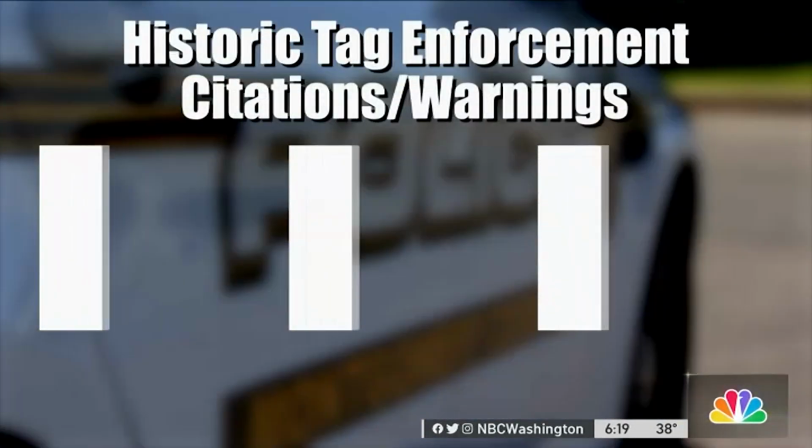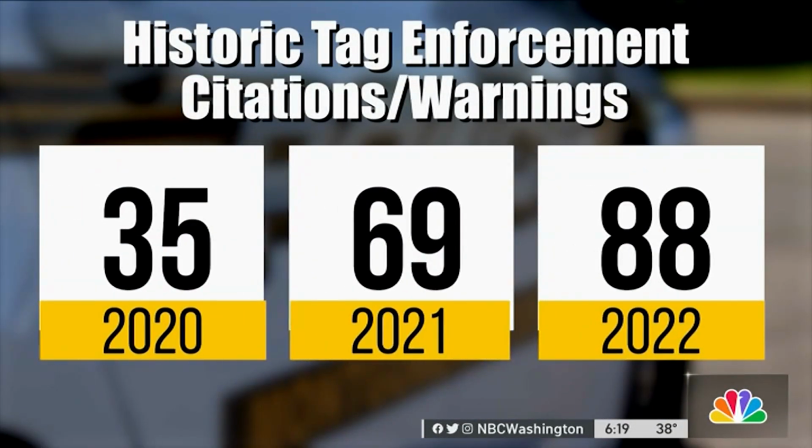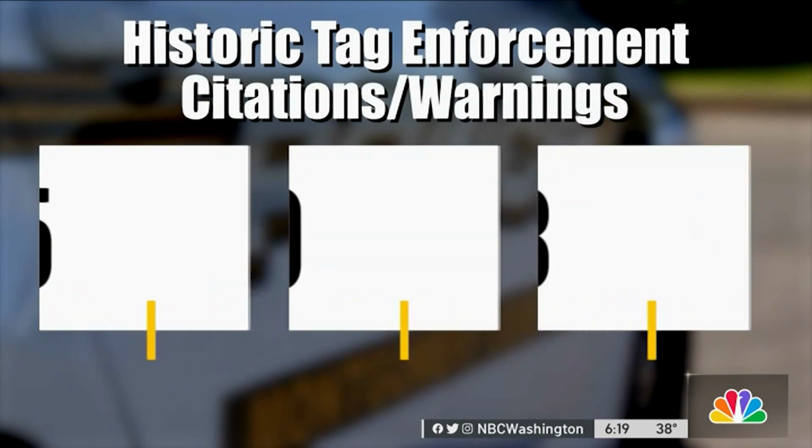That's one of the issues Montgomery County Police Lieutenant Adam Curry is concerned about, and part of the reason historic tag enforcement is up in Montgomery County. You'll see a lot of people advertising vehicles, you know, historic vehicle, you don't need the safety inspection.